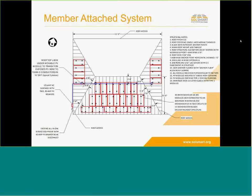If you're on the 2017 code, then the requirements for rapid shutdown are pretty clear. There's a lot of detail in 690.12. It does include the requirement that there essentially be an automatic disconnect for the array coming off the roof, and that's going to be within one foot of the array in the 2017 code, which is far more restrictive than the 2014 code.